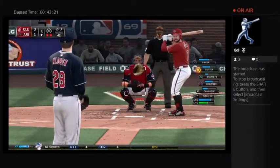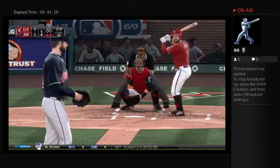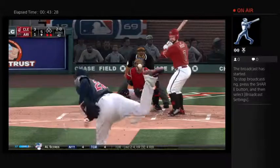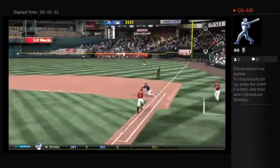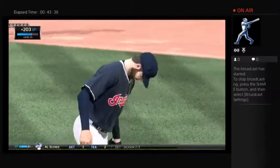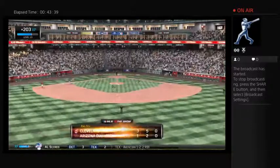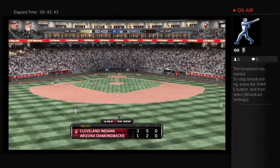Bases are empty here with 2 men out. 2-0 count, the pitch. And that's off his leg on the mound. And now, fortunately, they will get an out here. Diamondbacks down in order, and it remains a 3-1 ball game.